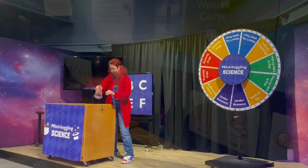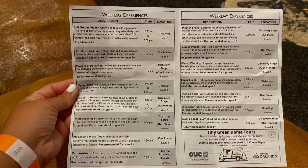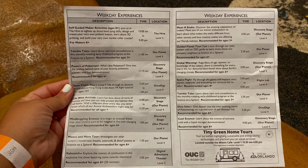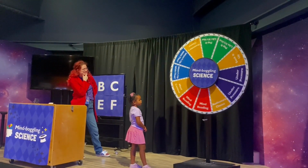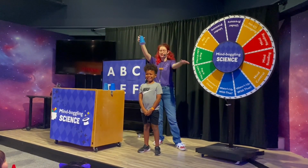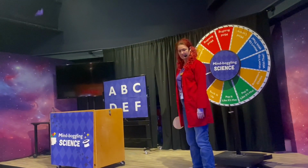They also do live shows throughout the day. There's a schedule on the map that they hand out. Usually it's every half hour or hour, whether it's in the theater or on a stage. We got to sit in on one where they did several little science experiments, and it was great. It was very interactive. They called children from out of the audience to participate, and so I would definitely recommend you sitting in on one of these.